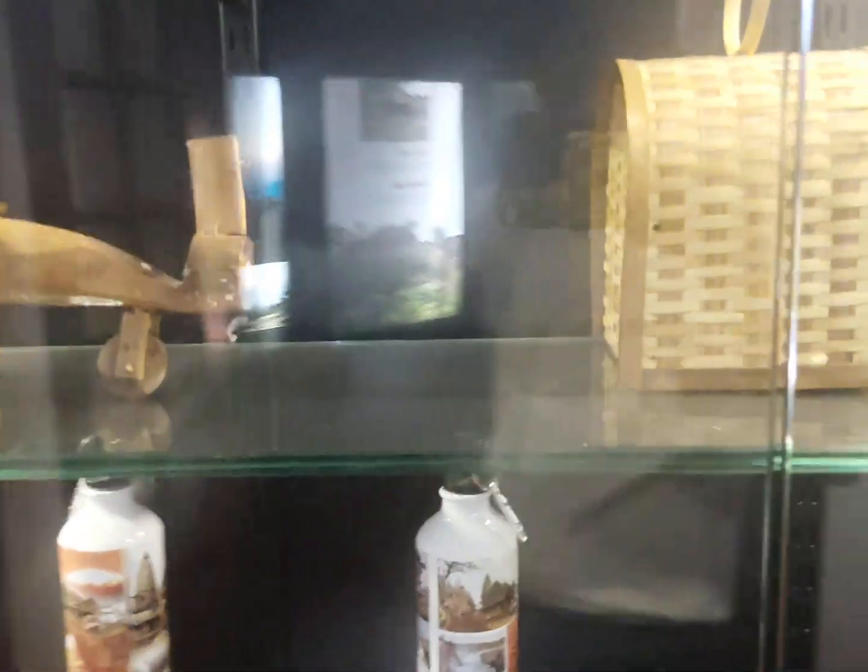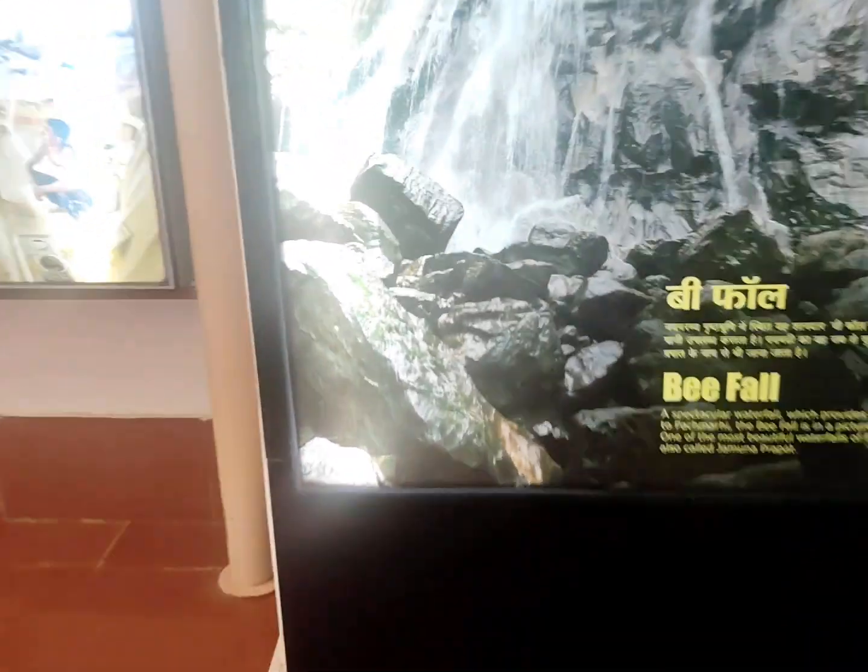Some pictures in this museum show what visitors can explore in Pachmarhi and the nearby area.